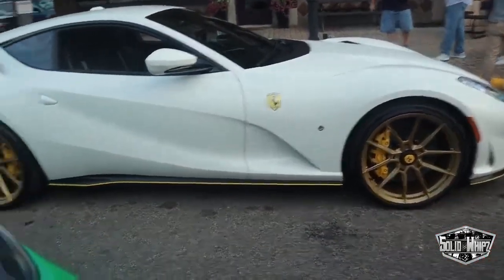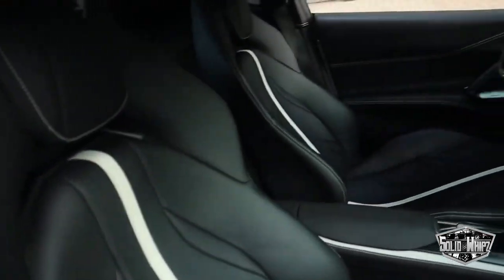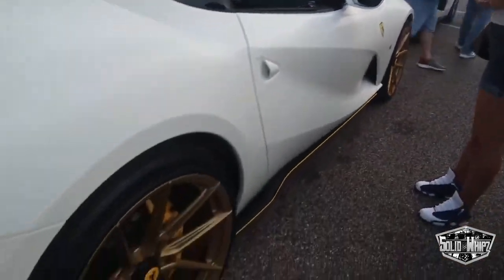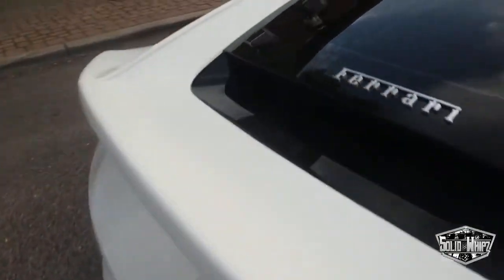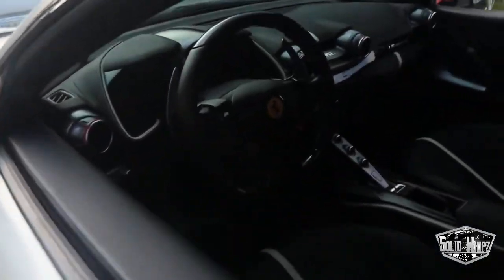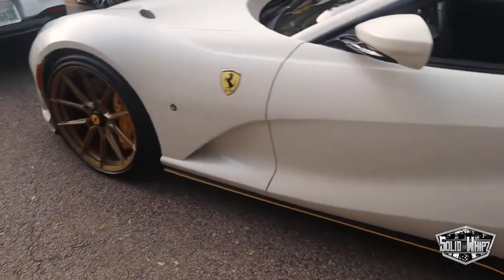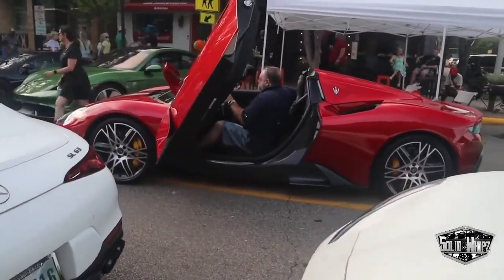Now, I like this one. I'm not a big Ferrari fan, but it's the 812 Super. I wonder if these wheels are stock. I don't think they are, but if they are, goodness gracious. It's a matte white finish. Excuse the train going by. Loud as hell. But yeah, I actually like this Ferrari, and I don't even like Ferrari. Oh, the doors go up? Oh, snap.